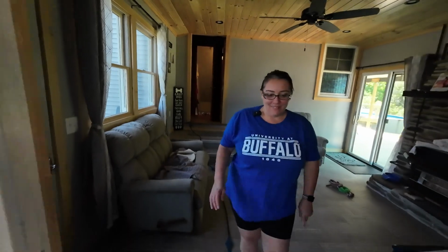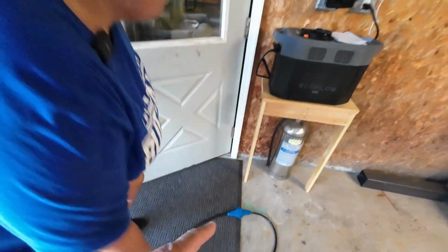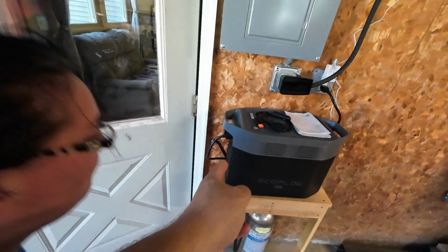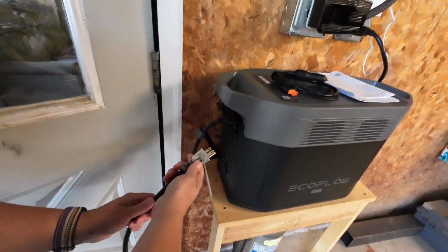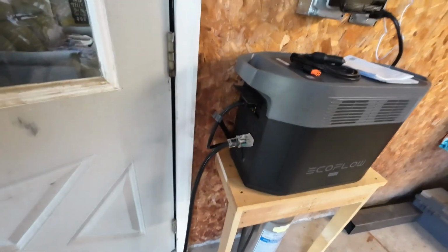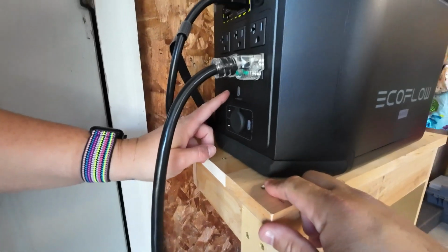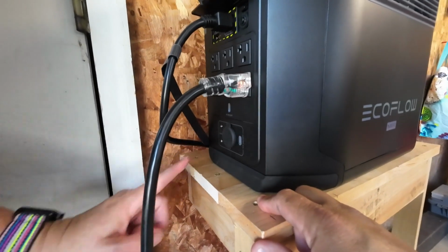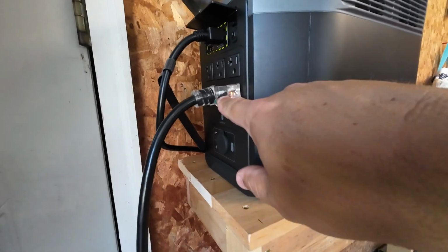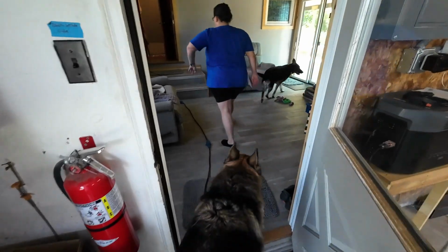Okay. All right. So now we got to hook this cord into one of those outlets. Any one of these outlets will work. Okay. Now there's a button down here. Go ahead and push that button. The AC on off. Yep. There we go. Okay. Now you see how it's lit up? Yep. Okay. So now you got power.